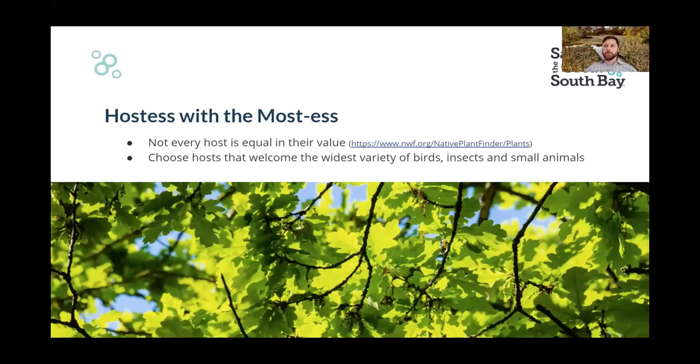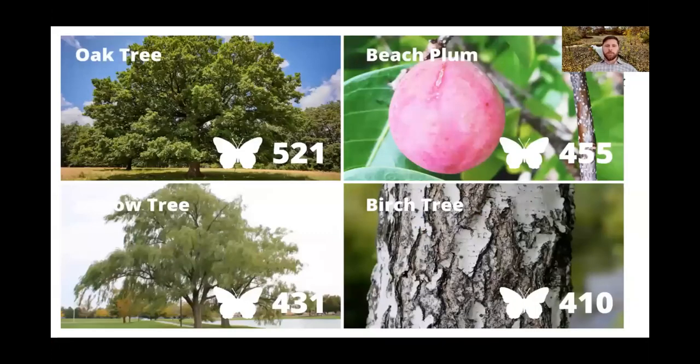The native plant finder, you can actually type in your zip code, and it'll pull up species that support the most pollinators in your area. And amusingly, trees and shrubs are usually the most productive when it comes to supporting large numbers of pollinator species.